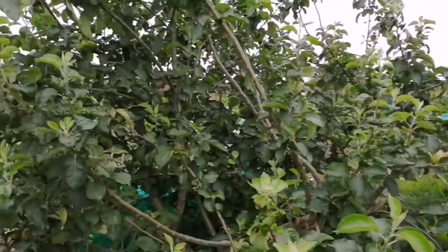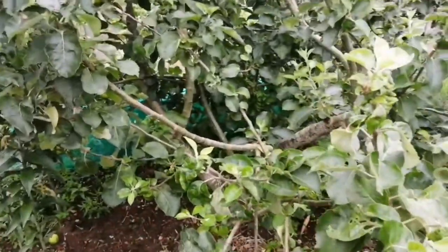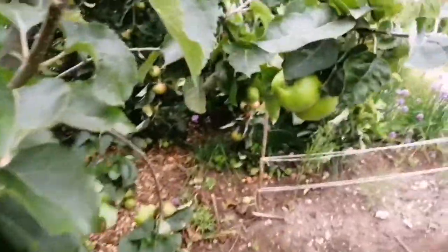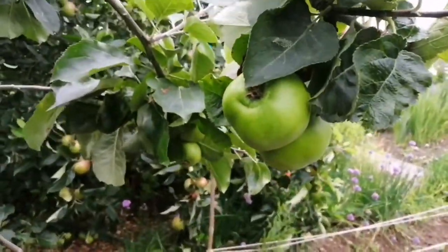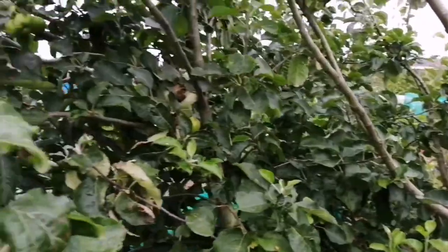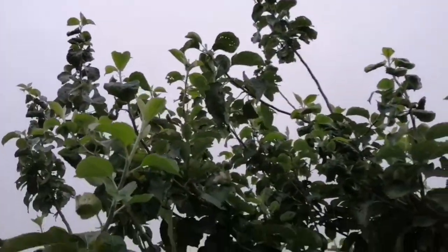Right next to it is our Bramley apple tree, which is more of a cooking apple. They're doing really good this year, coming along nicely, starting to form some nice big fruits. I pruned it really hard last winter, but obviously not hard enough because it is getting really tall.